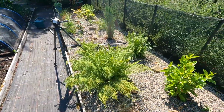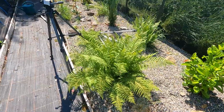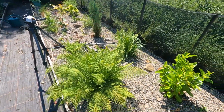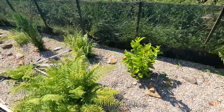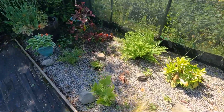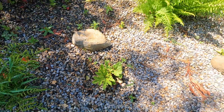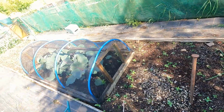So anyway, this is my little shrubbery thingy. It's all taking hold now. These ferns are lovely. I'm going to have to plant some more of these because they just get bigger and bigger, and I do like them. You know, I like a bit of greenery. Got a few of those, a few bits and pieces. And the elusive gunnera has actually taken hold. I've just been up Scotland and there was some there that had leaves about 10 feet across. So that's going to take some time to get to that size.